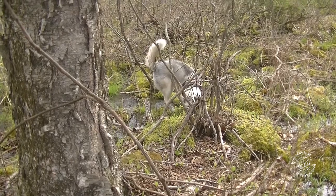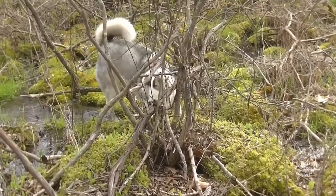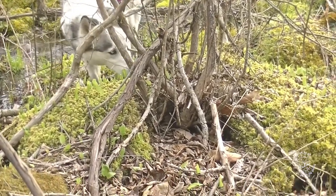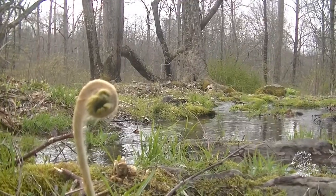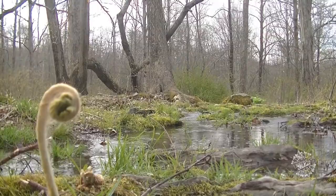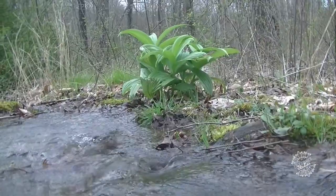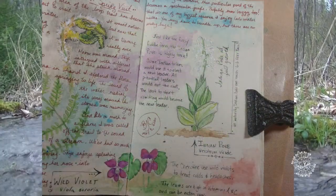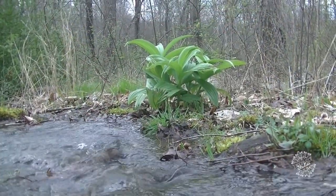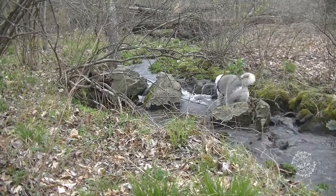I love watching Skye and her curious nature. This is pure delight for her. And she's a driving force for me to get me out of the house and on these hikes as well. We had just had a heavy rain, and the sound of the stream drew us off the trail a short way into the woods.